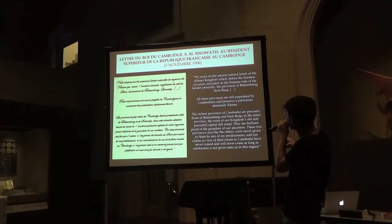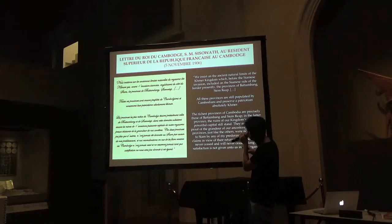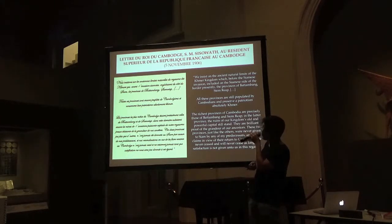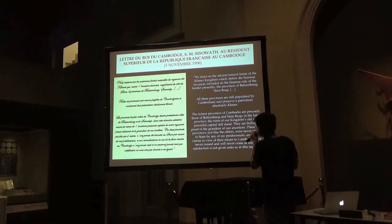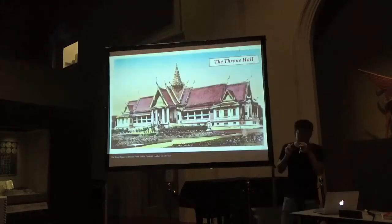We insist on the ancient natural limits of the Khmer Kingdom, which before the Siamese invasion included the Siamese side of the border, presently the provinces of Battambang, Siam Reap, etc., etc. The richest provinces of Cambodia are precisely those of Battambang and Siam Reap. In the latter province, the ruins of our kingdom's old and powerful capital still stand. They are brilliant proof of the grandeur of our ancestors. These 2 provinces, just like the others, were never given to Siam by any of my predecessors.